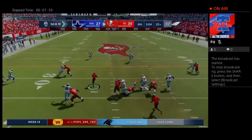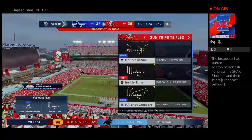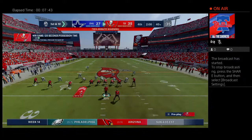Trying to run some clock now with Jones. And he's got a first down as he's going to be taken down. But a very nice pickup there just in front of the 2-minute warning. It's a pickup of 15 and a fresh set of downs.